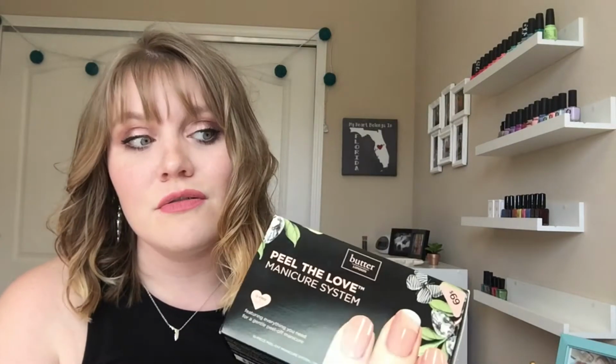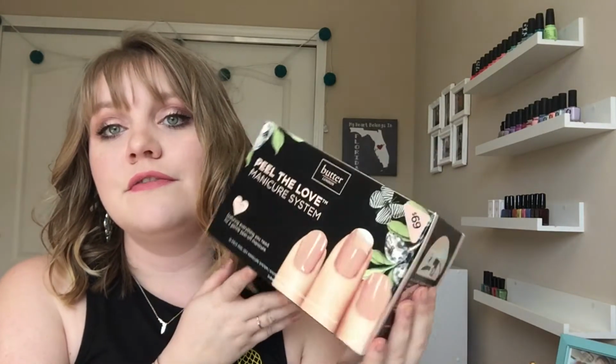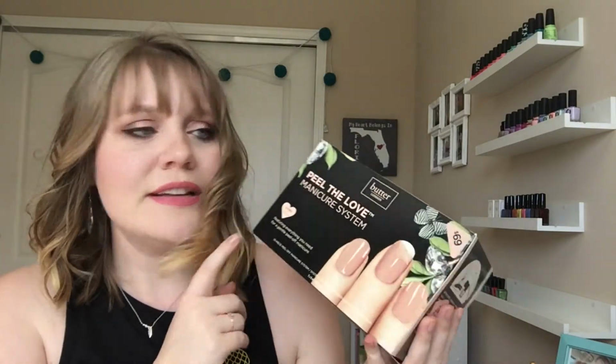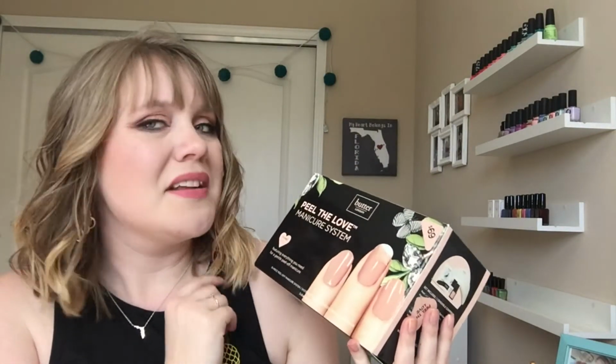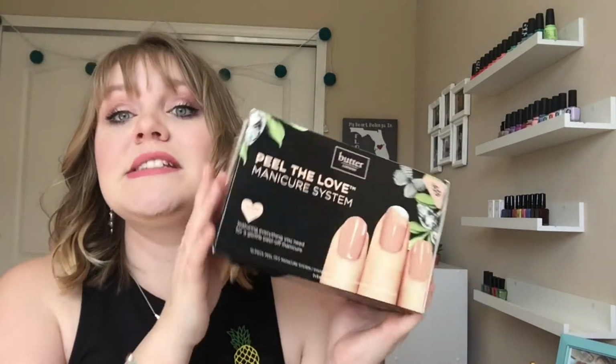Okay, next up and lastly for these favorites video, I am showing you guys again the Peel the Love manicure system, which I did a full video for a few weeks ago. It is the new Butter London Peel the Love Pure Cure manicure set. Yeah, it says Peel the Love on the front, but it's also called Pure Cure, so whatever you want to call it. Basically, it is their gel version of a peel-off gel system, which I do have to say I love.